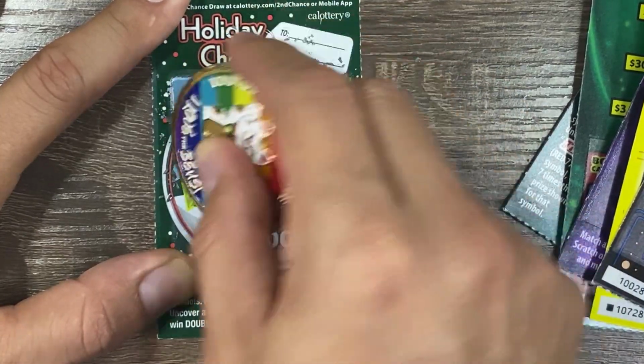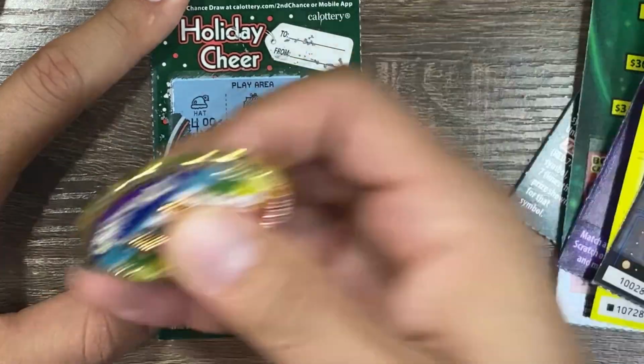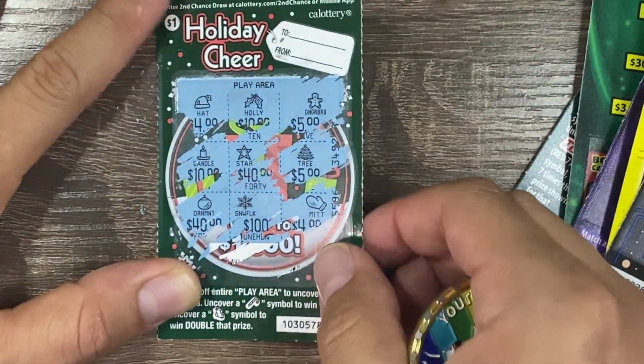I don't know exactly where to scratch on this. All right, so it looks like that's it. No win on the dollar ticket on the Holiday Cheer. All right, moving on to the Pac-Man.